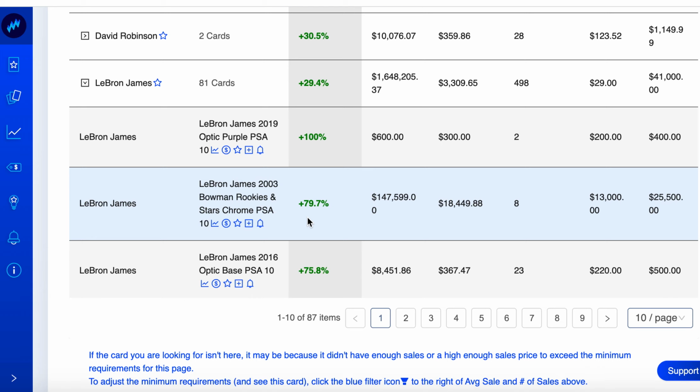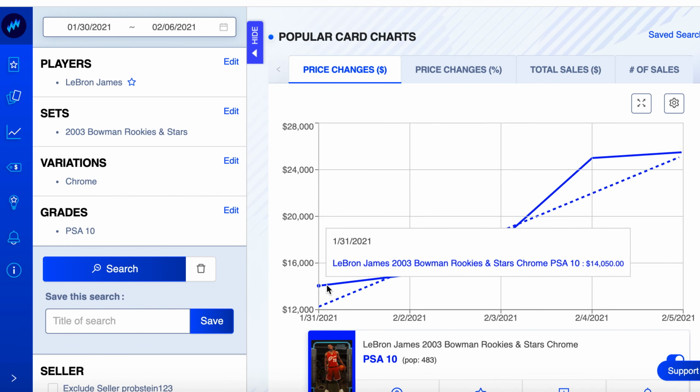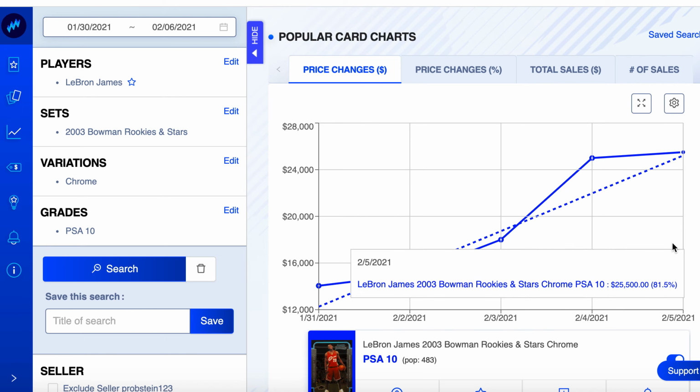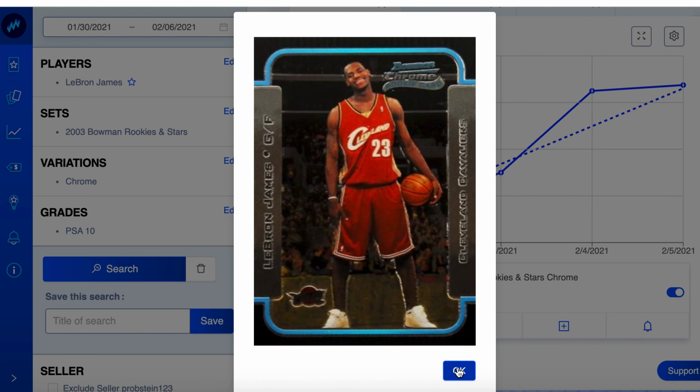Now, his Bowman Rookies and Stars Chrome PSA 10 has gone up 80% this week, which is crazy, right? Because it is a pretty high price card. Here, we'll pull up the chart. It went up 80% this week. It started the week at $14,000, ended it at $25,500. Holy, making 10G in a week.